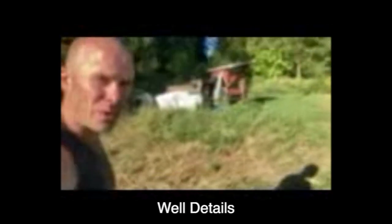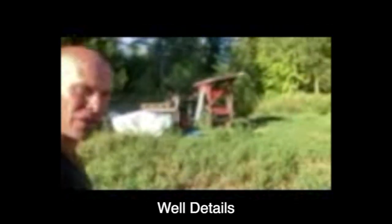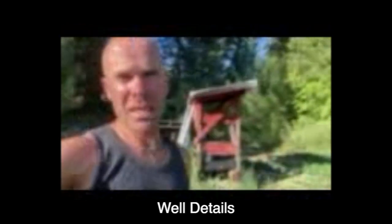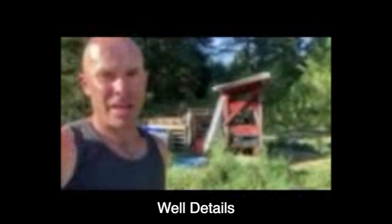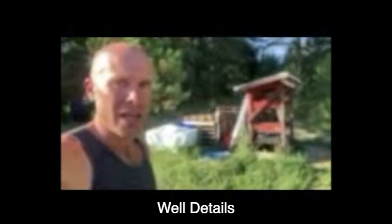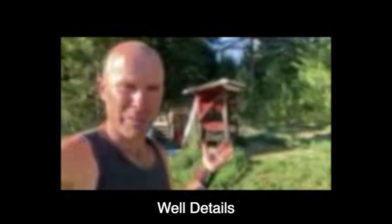So right here towards these little shelters is where the well sits. In here we have a 100-foot well that pumps out 35 gallons per minute. And again, like I say, it's 249 feet from the power pole. And that's what I was planning on running power underground to get here, just so that the power lines wouldn't interrupt any views or the trees and that kind of thing.